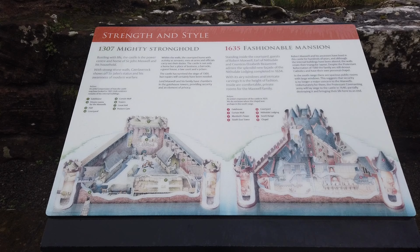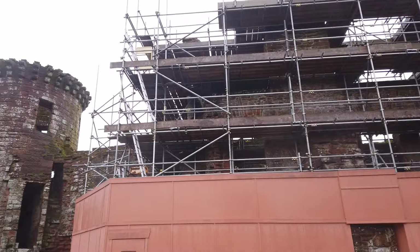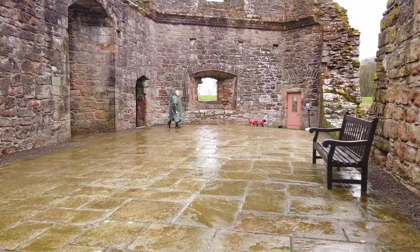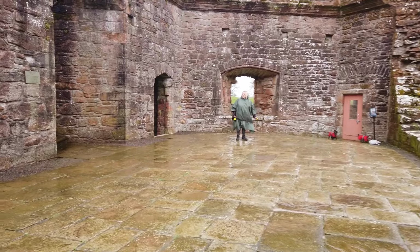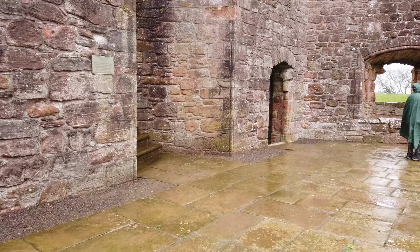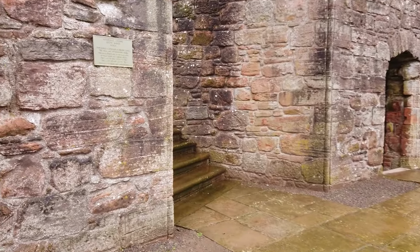And there you can see the triangular layout. There's a lot of preservation work taking place. Interesting, isn't it? Fascinating place. I'm glad we decided to come in. Yes, yeah.